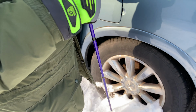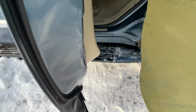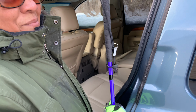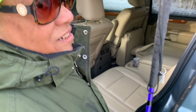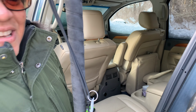Most of the time, SUVs have running boards. This one is kind of buried in the snow. But you're going to do the same thing. You open the door. You feel the seat. Make sure nothing's in there because a lot of times people may put their sunglasses in the seat or something and you don't want to come along and sit on it. And then I also feel the back of the seat to the front, see how much leg clearance I have.